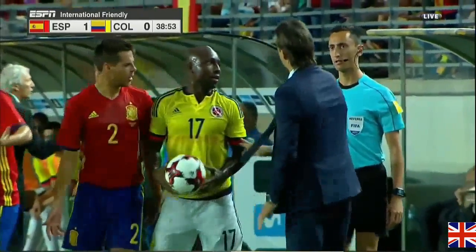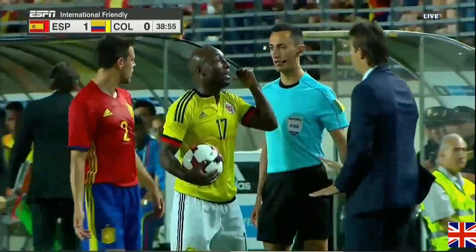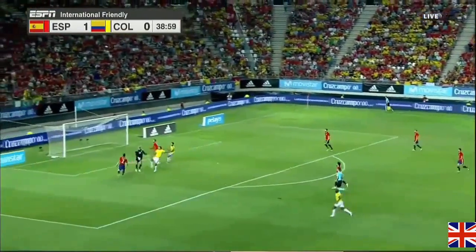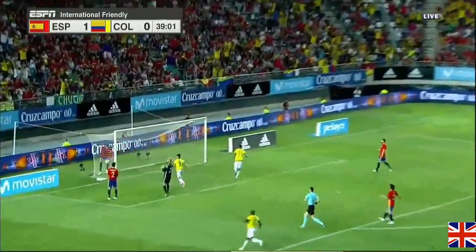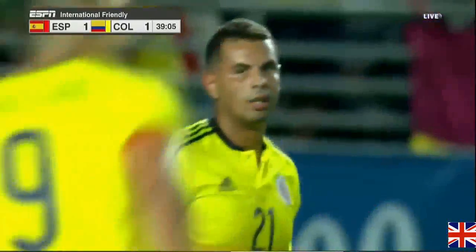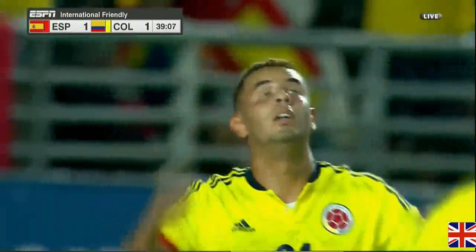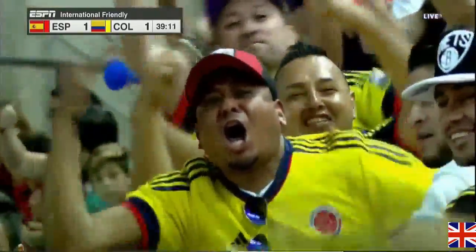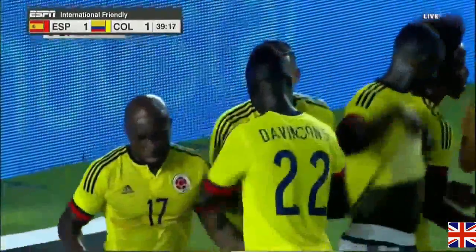The cutback, Andres Iniesta, not exactly... You sound excited about it. It's never dull. It's never dull. It's a chance here for Colombia. And he's in as well. Cardona with the final touch. Piqué couldn't clear it from the line, and Colombia get their equalizer in the 40th minute. Edwin Cardona is the scorer, only his fifth goal for Colombia.